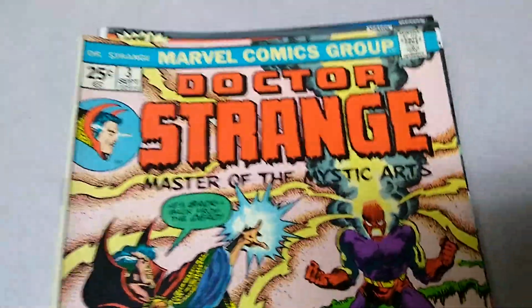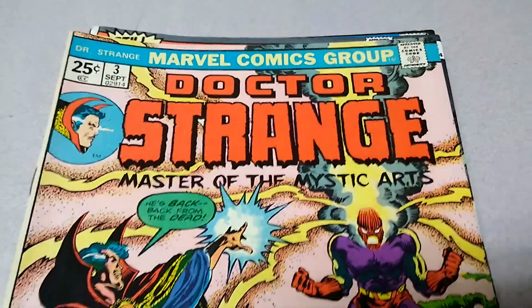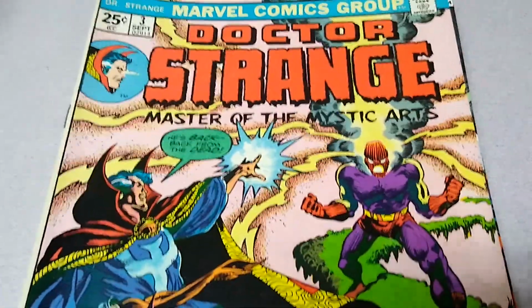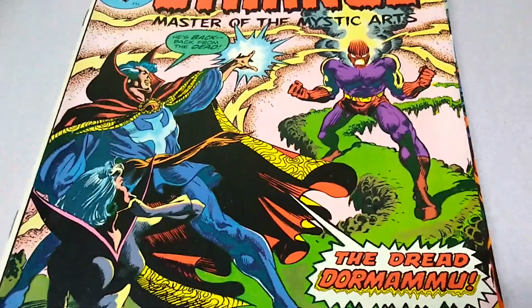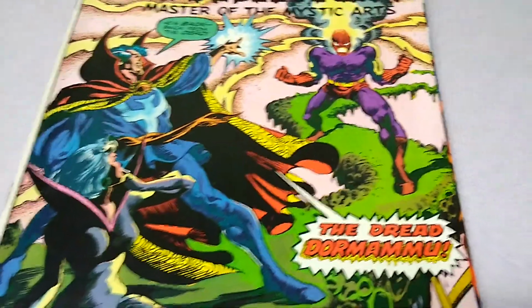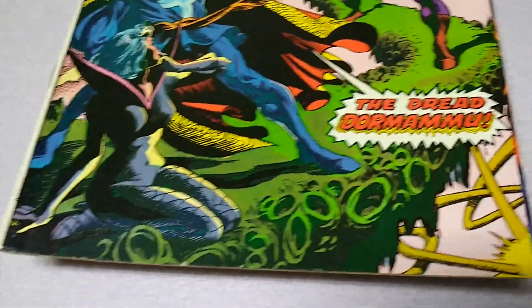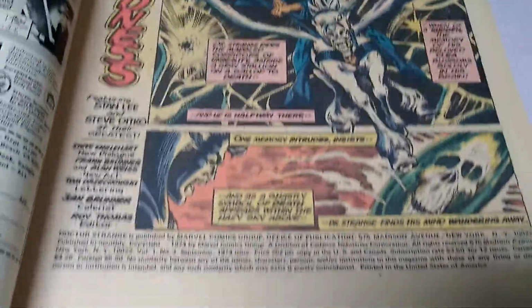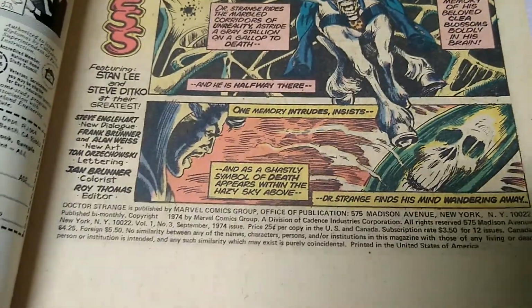The next comic is Doctor Strange number 3, 25-cent cover price. And it looks like he's back from the dead. Yes, it's the dreaded Dormammu, back from the dead. Comic was published by Marvel Comics in September of 1974.